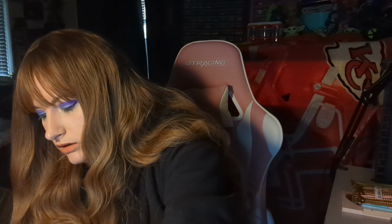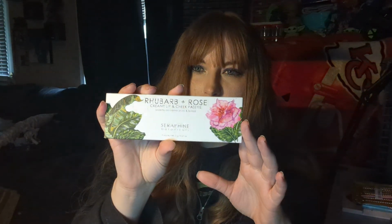A Tom Ford lipstick sample. When I saw this, I thought it was perfume, but it's three little lipstick samples and a little lip brush, I guess. I don't know. She did give me a card. I'm not going to read that on here. Let's see. We got the Rhubarb and Rose Creamy Lip and Cheek Palette from Seraphine Botanicals.